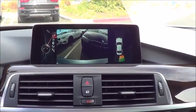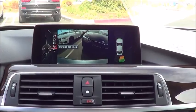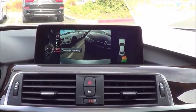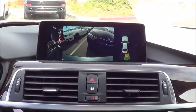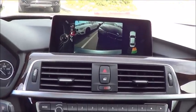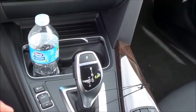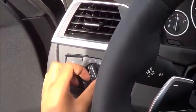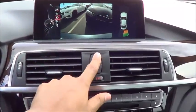There's also different settings you could change for the rear view camera, such as the brightness, contrast, if you want the parking aid lines on, or the obstacle markings too. And you also do have front parking sensors as well. I love the resolution of the rear view camera too. And you just push for park. Easy as that. And I'm going to go ahead and turn on the lights and the hazards too.